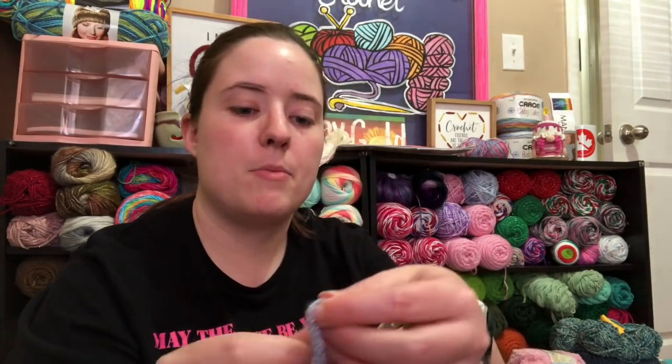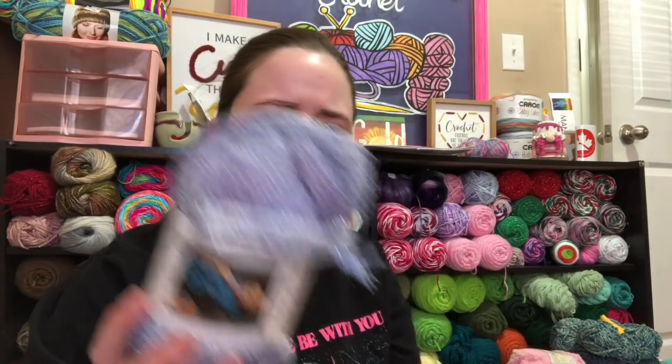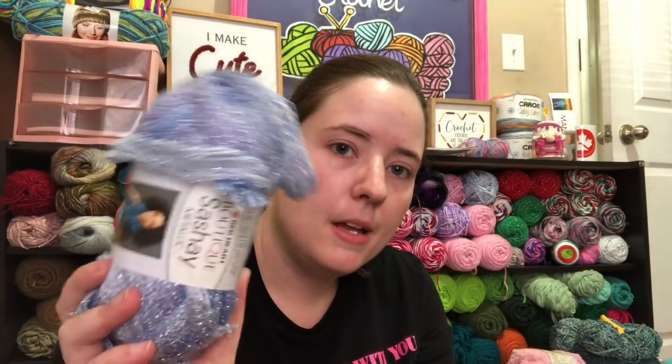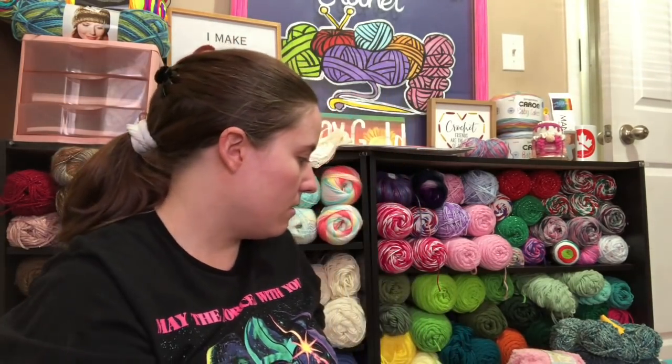So this is that stuff that people make scarves out of, that meshy stuff. I've never actually used this before, and I don't think they sell it much anymore. I don't know, but I'm sure I'll find something to do with it. It's really pretty too. The color's really pretty.